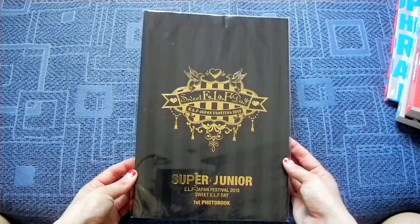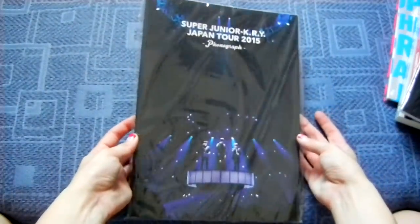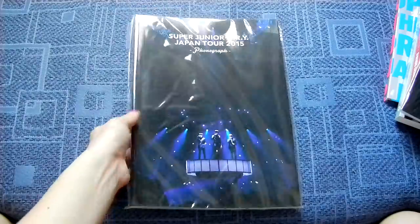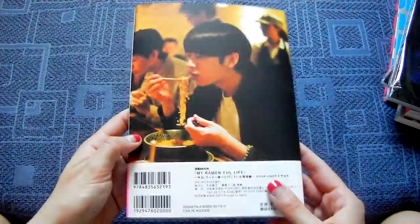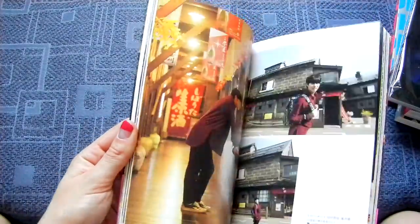It had a special photobook, like first fan club photobook. It's like a tiny little thing. Then KRY's Phonograph Tour also had the photobook release. And then lastly, Kyuhyun's My Ramen Full Life. It's a Japanese book, so it's cute.